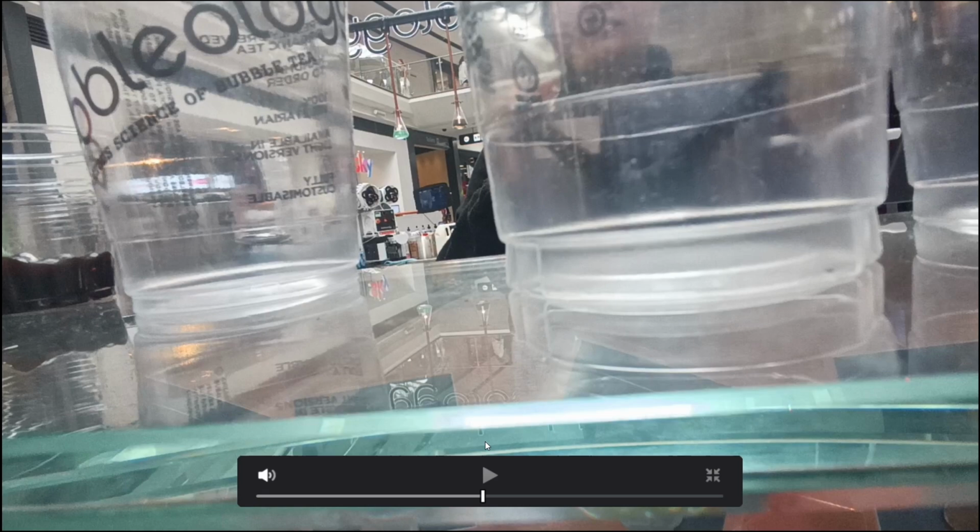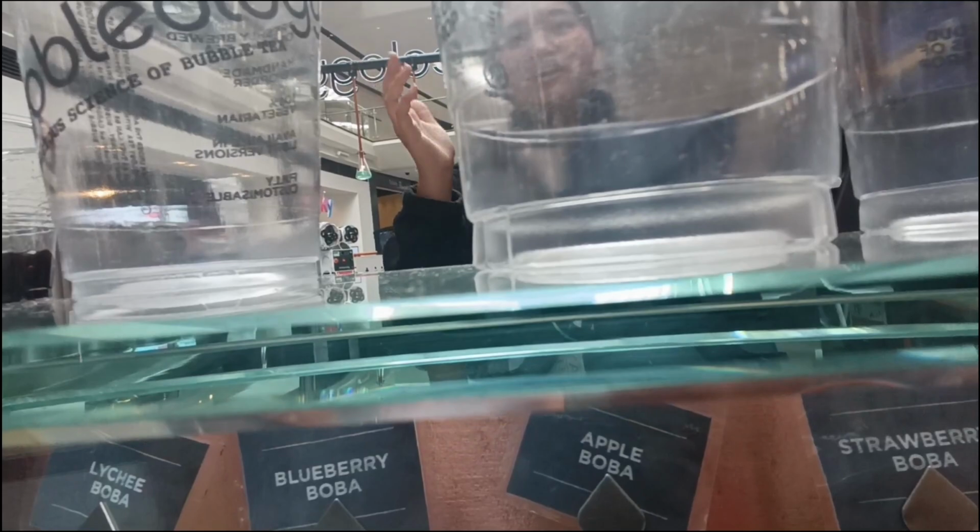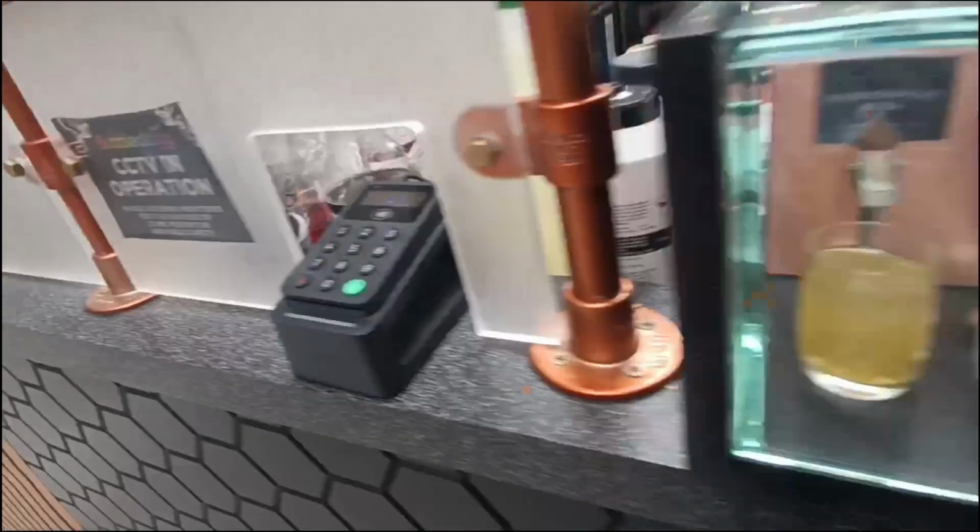I've tried the bubble stuff before. The bubbles, you know, kind of burst in your mouth. Tapioca is so nice and chewy though. It's like eating mushroom. I don't want to say mushroom, but it's really soft and really chewy, candy like. Yeah. So I really like the tapioca. But I need to try some of the more flavorful boba as well.